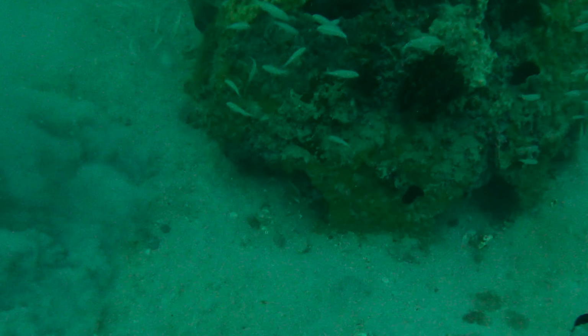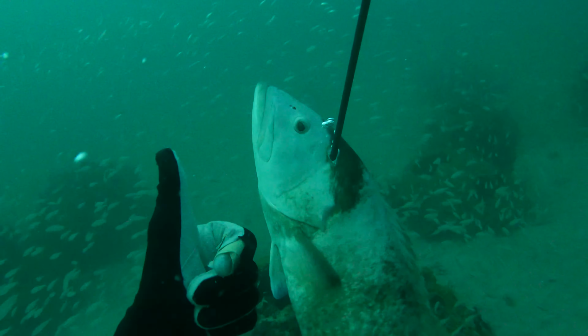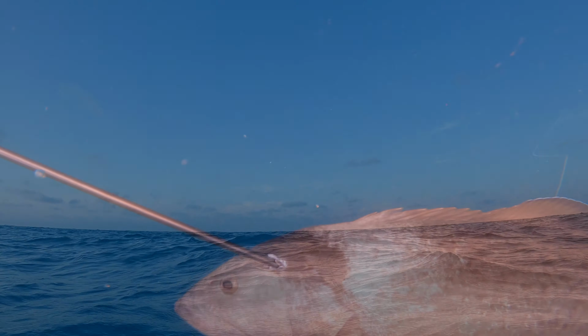You don't want to freak the fish out, and you don't want to be sinking down too quick on him and really swimming to him. I was just letting my body weight do the work, sink me down to the fish, took a great holding shot, and that was at, I believe, like 75 feet where I shot the fish. So made my way back up to the surface and took this juicy gag to the boat. I believe he came out to be about 26, 27 inches, somewhere in there, and a great stone shot on a great fish.